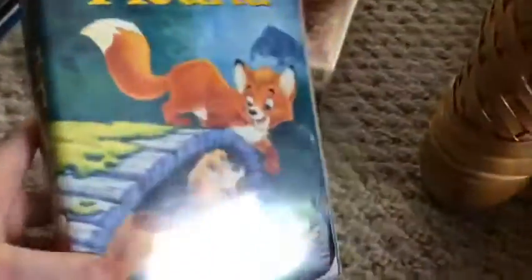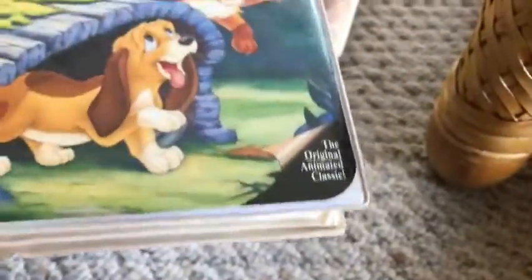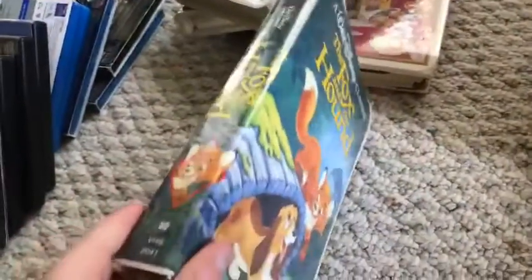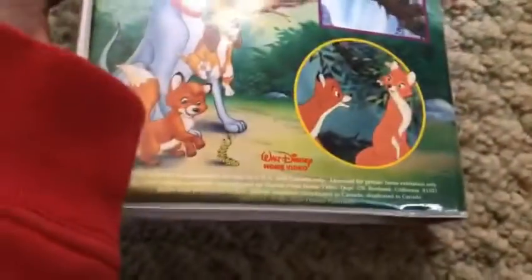Okay, next up is the Walt Disney Black Diamond Classic VHS of The Fox and the Hound. The original classic. Here's the front, spine, and profile of the Fox in the back. Superior, a landmark Disney film, says Joel Siegel, Good Morning America. It's not in the best condition, but that's okay. The run time is 83 minutes.